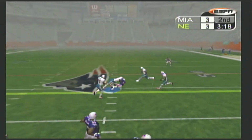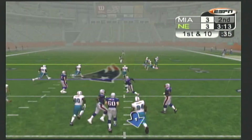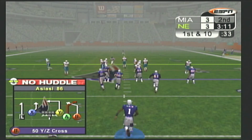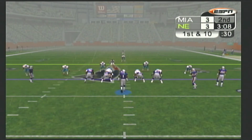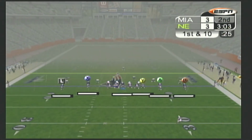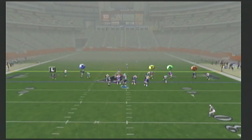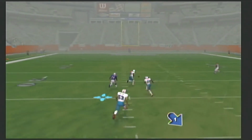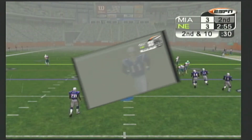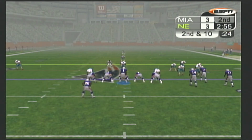Newton rifles this one hard over the middle, and the reception is made past the markers for a first down. Falls incomplete. That had potential for some yards, Peter, but the defense was on top of it and shut it down. Good denial there. Second down coming up.